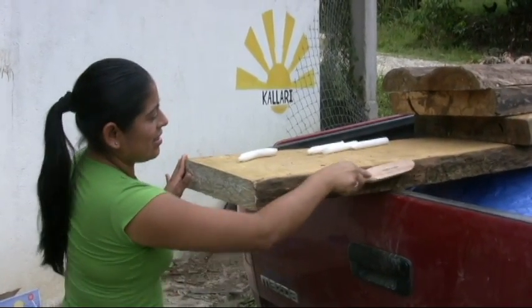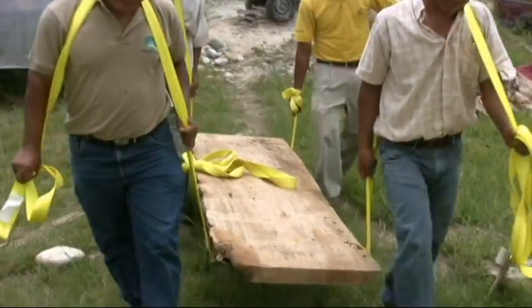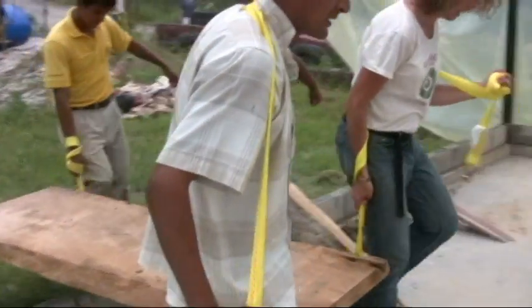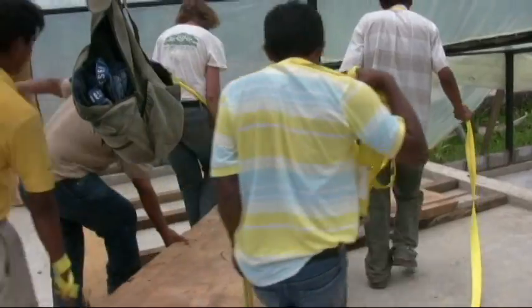Edison, one of the co-op board members, says, "Our families trust us to find ways for them to add value to their cacao by making chocolate. But the wood seems even easier than cacao, and nearly everyone has hardwood pieces resting on their farms that they could make income from."